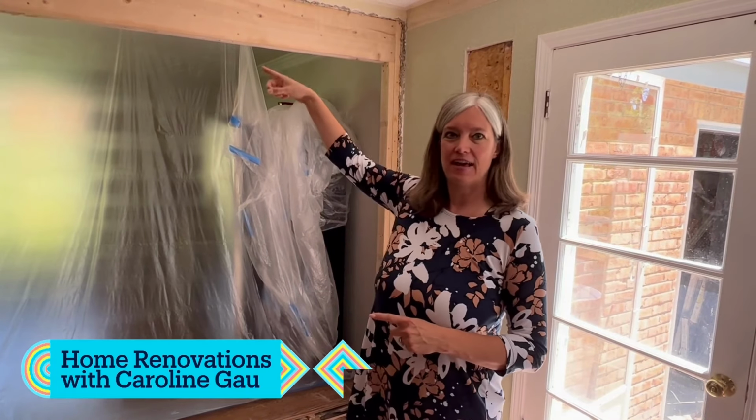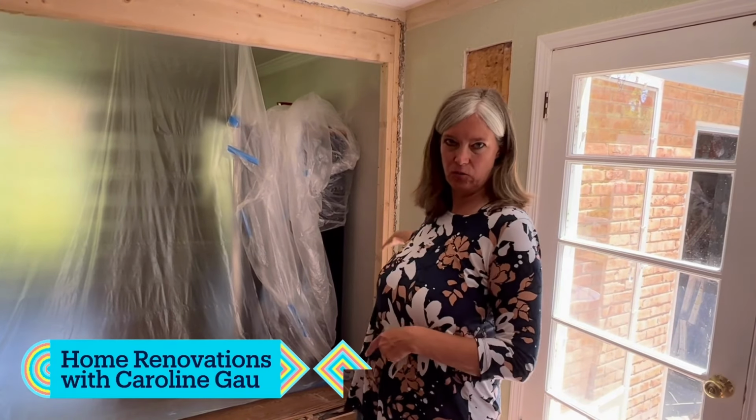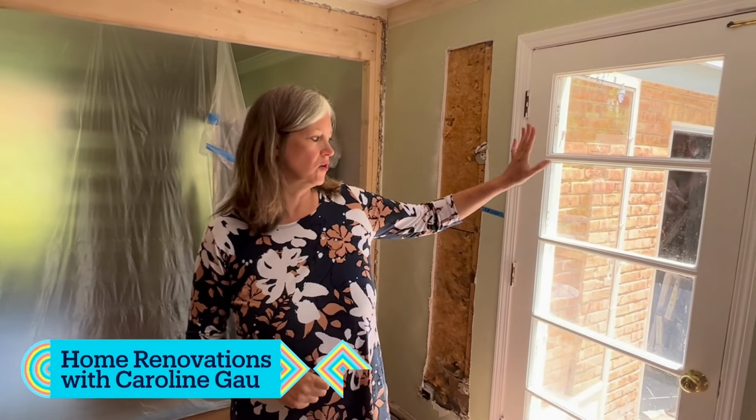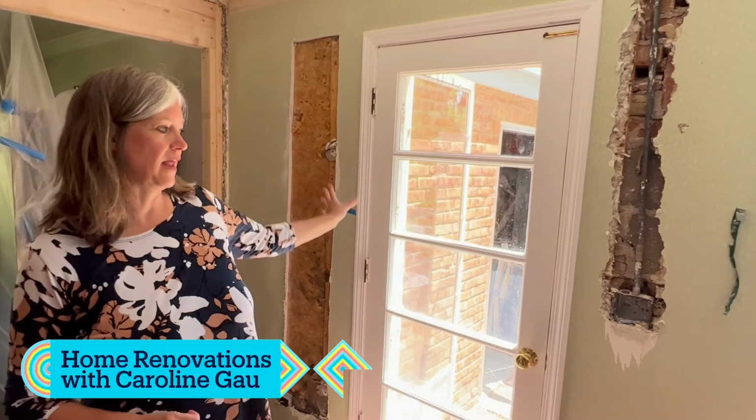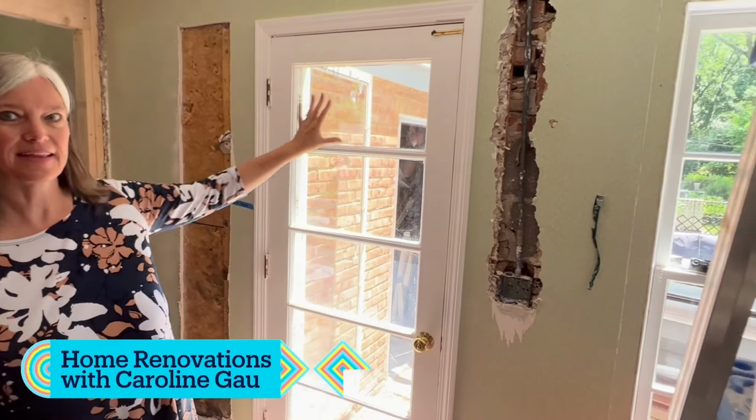So since I saw you last time, we've done a lot of work in the house, and this is a major week for us. So we've knocked out the wall from the kitchen to the dining room, and we added this header so that we could widen this opening. And then on this wall, tomorrow the door here and the window are going to be knocked out, and this is going to become a sliding door.